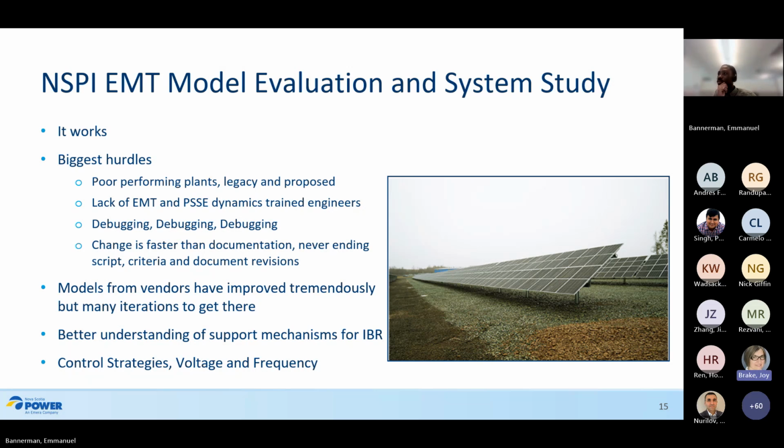So the biggest hurdle we had was poor performing plants. We had a lot of this when we first started. But if we hadn't done all the work we've done on getting these models, improving the model qualities, and working with the vendors, we'd be putting those poor performing plants in service.